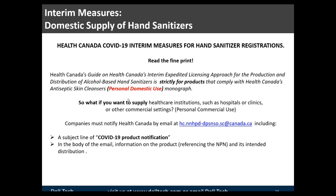But on the interim measures, if you want to sell your monograph approved hand sanitizer to a healthcare setting or hospital, clinic, something other commercial, you have these additional requirements that you have to notify Health Canada at this email using that subject line, COVID-19 product notification. And then in the email, give details on your product name, your NPN number, and your intended distribution. I don't think you have to get as specific as which hospital or which healthcare facility, but point out that you are distributing to, say, a local hospital or some kind of healthcare clinic or a senior care center, that sort of thing.